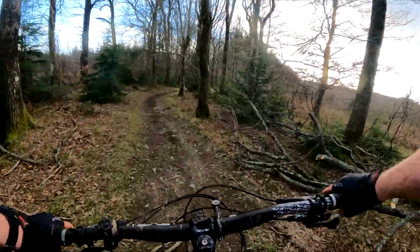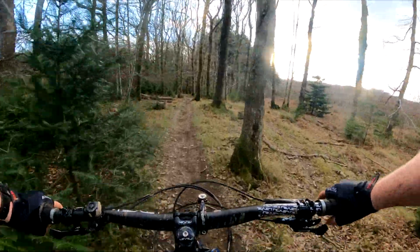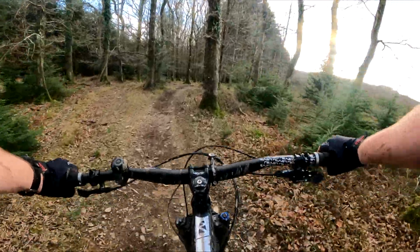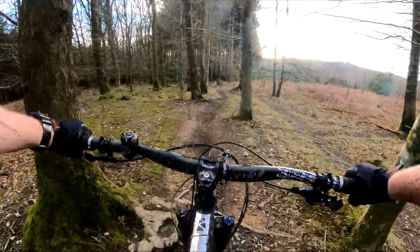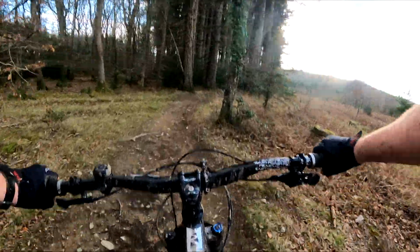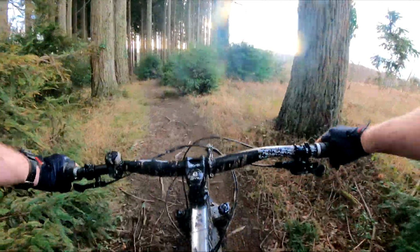And this is fittingly called Homerun, this trail here, because it basically goes back to the path that goes towards the car park. And I really like Homerun. It's always a nice trail to finish on because it's really fun. It is one of the better trails. It makes the whole trip to the woods end on a positive note.